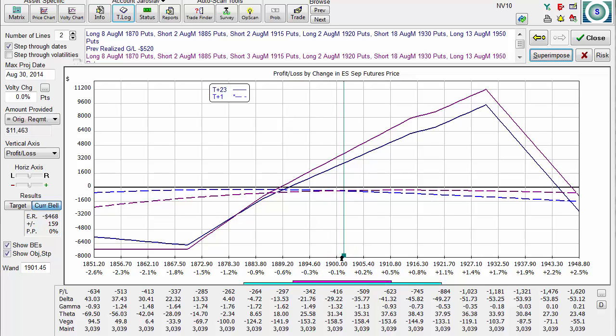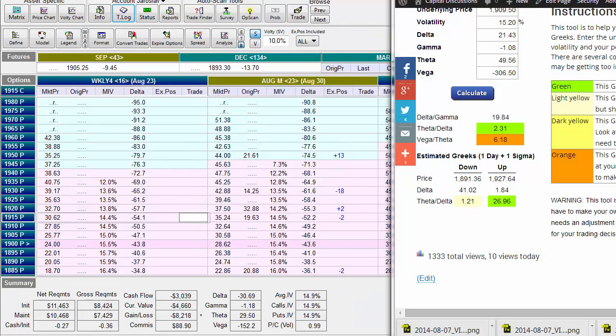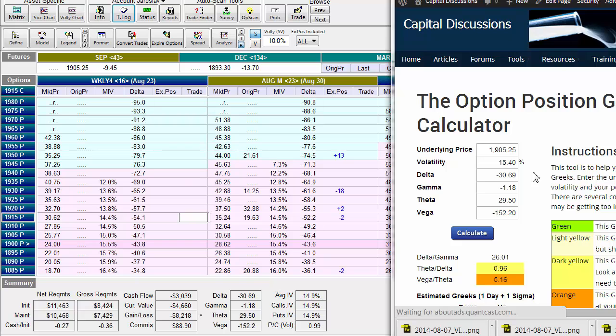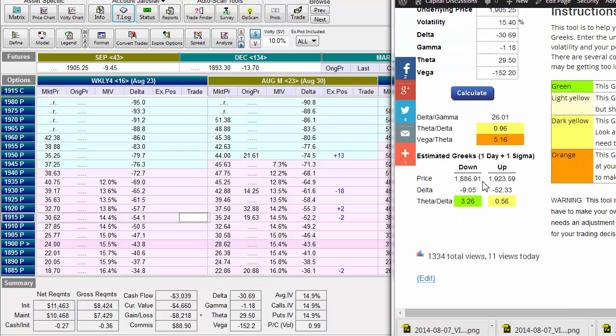It's still very flat, and if I load this up in the Greeks calculator, I bet it looks fine. So let's just do that for an exercise. If I put in 1905 and a quarter, and the money vol is 15.4, and minus 30, minus 1.18. Notice my theta went down and my vega went down. So that's something I'm willing to accept while the market's in kind of a crazy condition. So here you can see I'm kind of leaning short a little bit. Not too great on the upside, but again, it's a small part of the position.